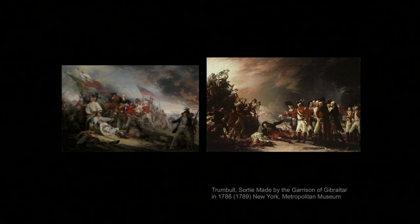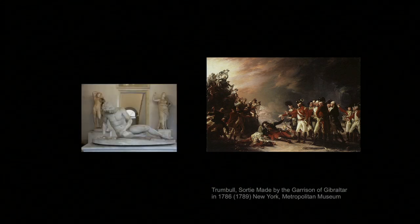The picture came with a bonus. The fierce dying warrior Don Jose got a pose that most people would recognize at the time, of a famous dying barbarian, a Hellenistic Greek statue that was on the short list of great statues for educated artists to see and copy.